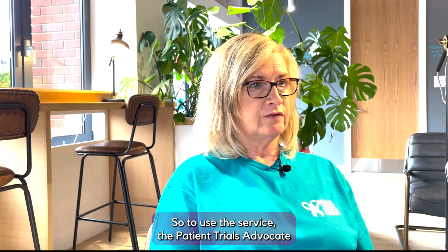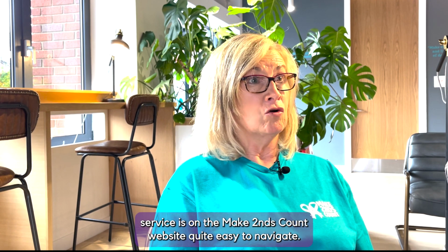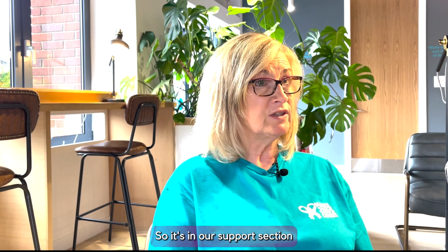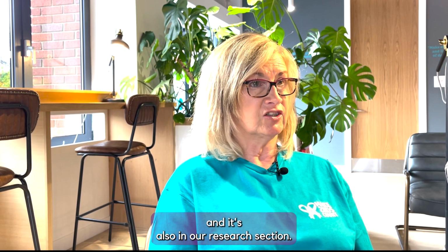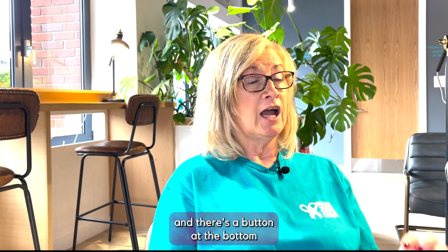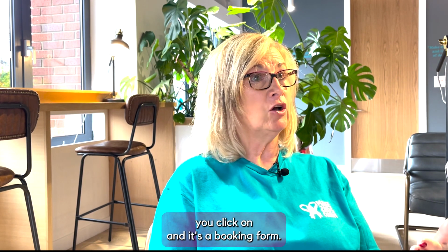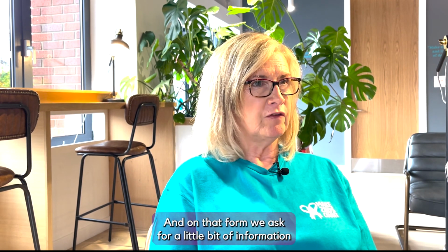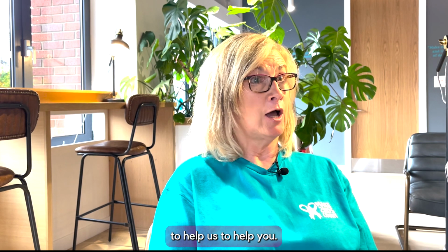So to use the service, the Patient Trials Advocate Service is on the Make Seconds Count website. Quite easy to navigate. So it's in our support section and it's also in our research section. So once you go onto that, you can read a little bit about the service, and there's a button at the bottom that you click on, and it's a booking form. And on that form, we ask for a little bit of information to help us to help you.